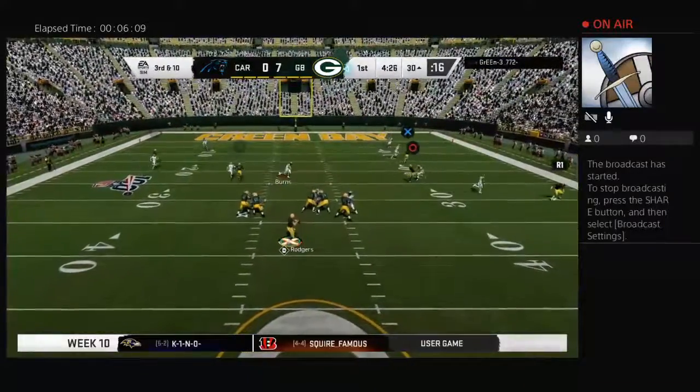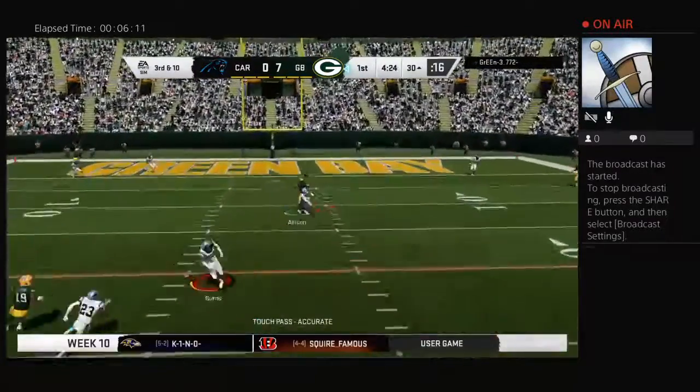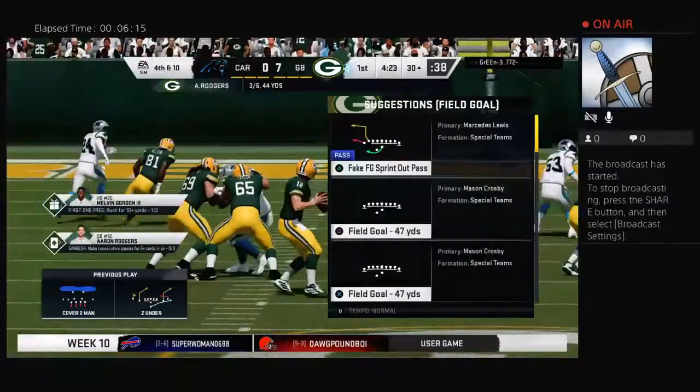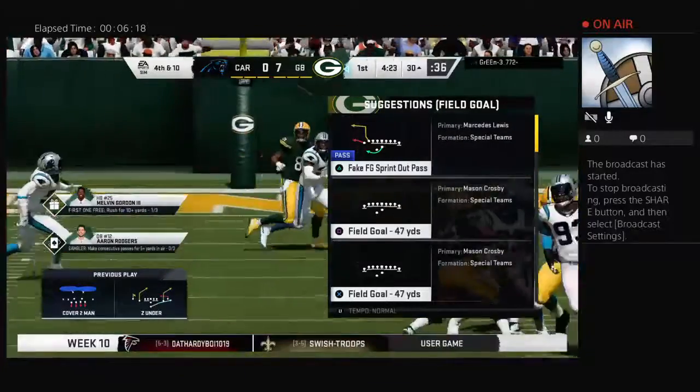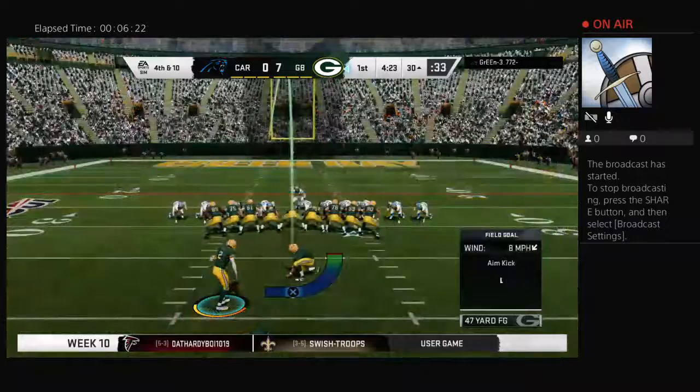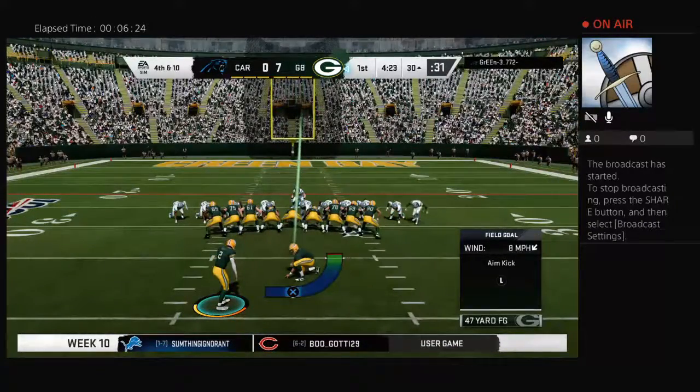Working from the gun, Rodgers. Well, the two men come together, and it's incomplete. Excellent work defensively, brings up 4th down. You can tell they were hoping for a flag there offensively. Several on the sideline motioning. Hey, why not a penalty? Why not a penalty? What did you see?